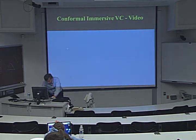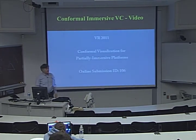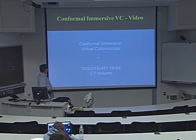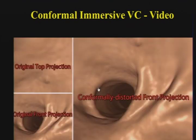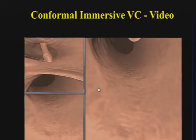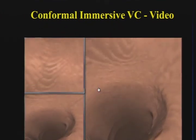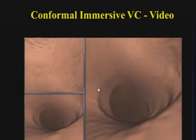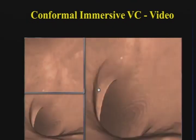So I have actually a video here. We can watch the video as we talk. One second, let it start, and I'll explain what it is. So that's the top. This is the front, and that's the front after this squeezing of the ceiling.